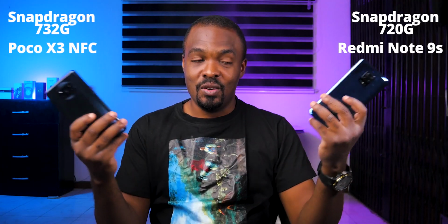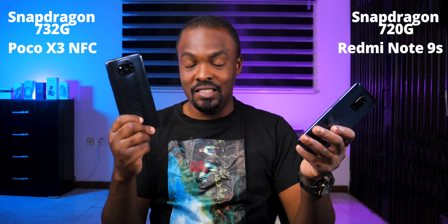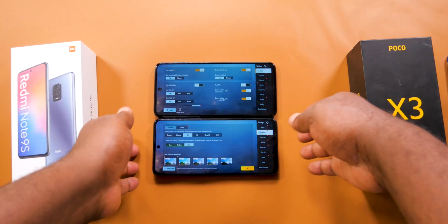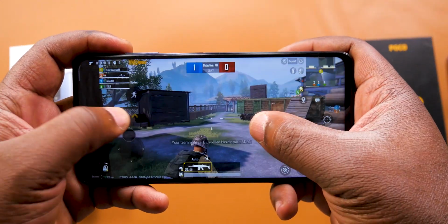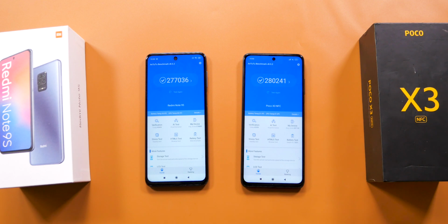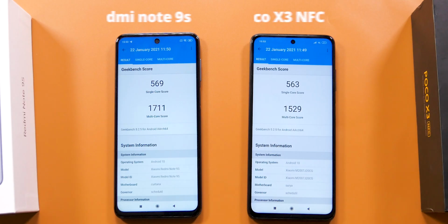Now for performance, well, Snapdragon 720G versus Snapdragon 732G. Which one is better? Well, both processors are gaming chipsets with an 8nm fabrication process, so they are both fast. Starting with the Antutu benchmark test, this is the result I got when I ran the test. And for the Geekbench test, the Redmi Note 9S gets higher single and multi-core scores.